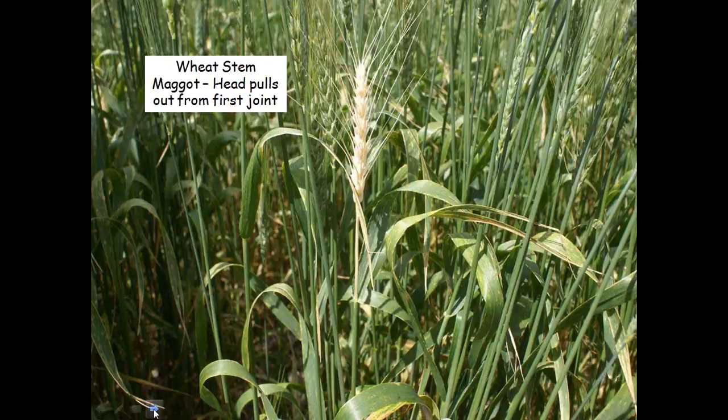I mentioned the wheat stem maggot, and that was my first thought when the producer was on the phone with me, so I figured I'd throw in a slide of wheat stem maggot to show what it looks like. You get the whitish head, and when you pull on that stem, it separates from the plant and pulls out of the flag leaf, or out of the last joint where it's coming through the plant.